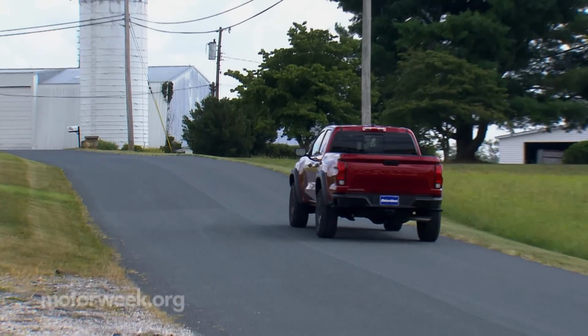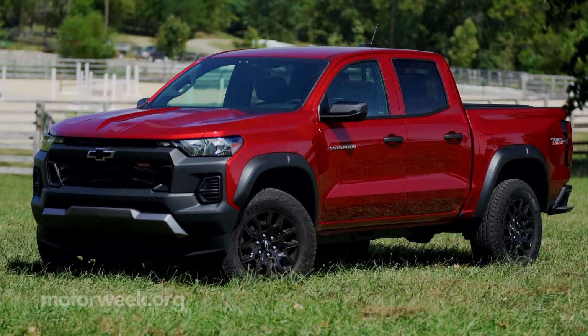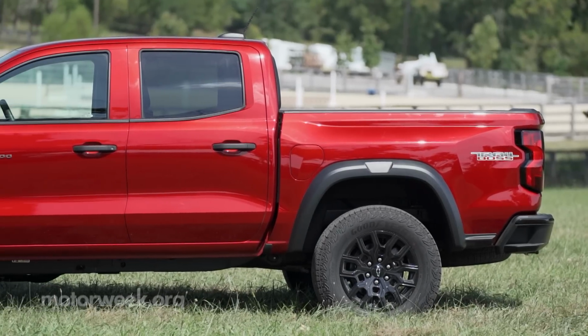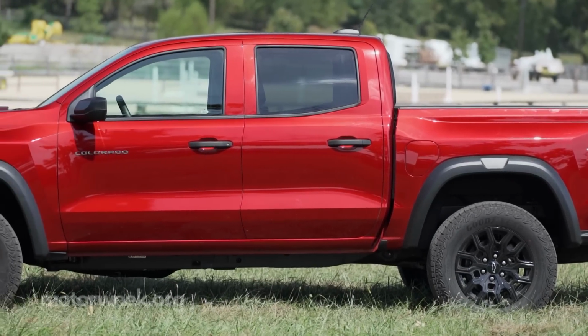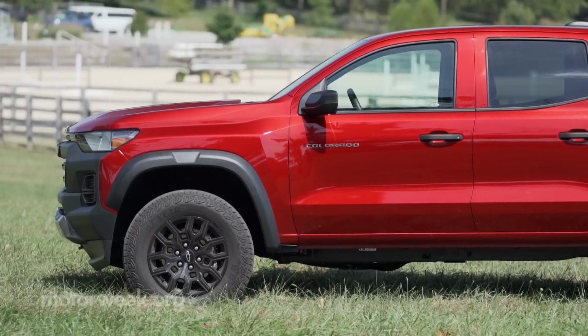Styling influence of Silverado was well present, though there's just one 131.4-inch wheelbase available now, as all Colorados are crew cab only with a 5-foot bed. Overhangs are shortened in front, and the spare tire mounted higher in back to improve approach and departure angles.